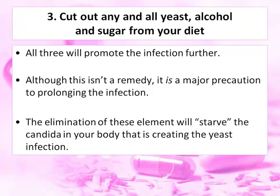Also, cut out any and all yeast, alcohol, and sugar from your diet. All 3 of these things will promote the infection further and make it virtually impossible to completely eliminate, as these 3 things provide everything the yeast needs to overgrow inside your body.